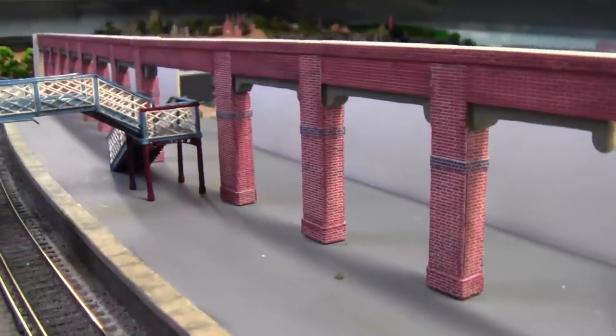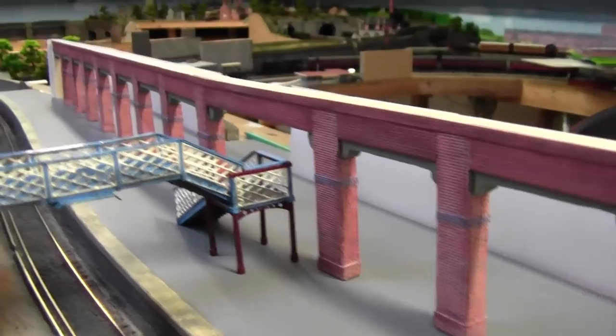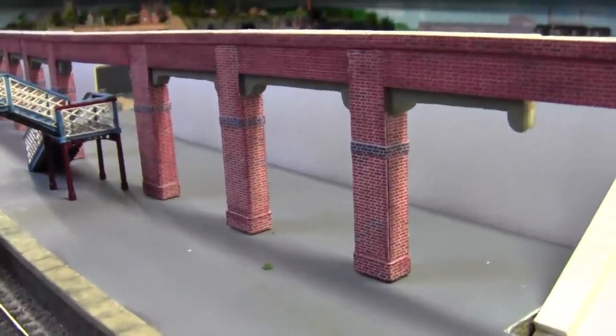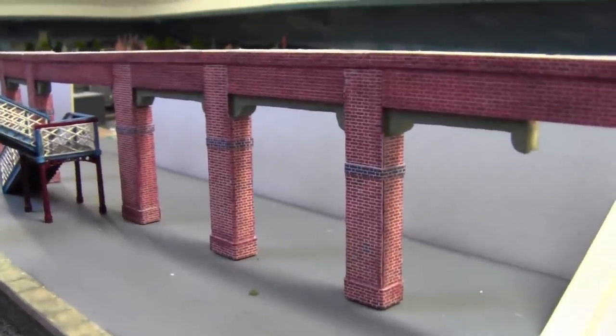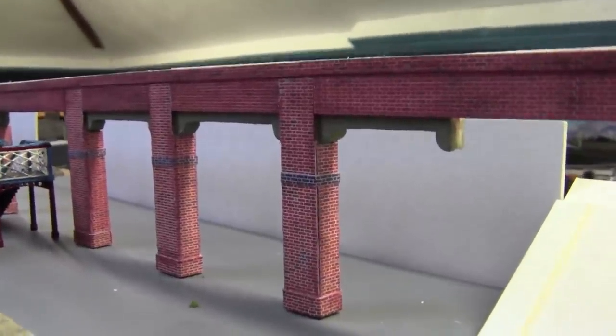That's the last of the columns done. So this is finished up to the same point as those others are finished. So all these columns just require weathering now, and maybe doing something with the cement to tone it down a bit too. It's a darkish grey. It looks like the cement's wet and it's ready to fall down.